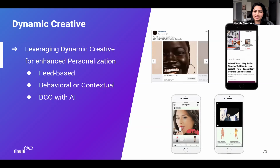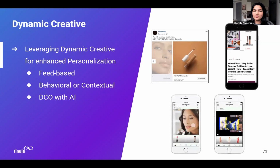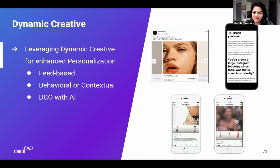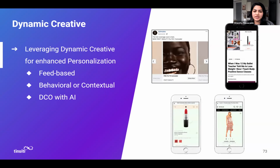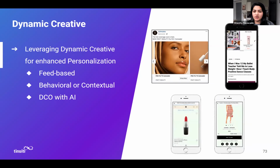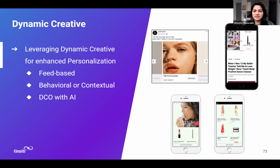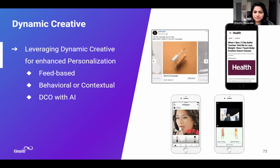This will increase basically the overall chances of conversion and also serve as a more engaging and personalized unit for that consumer who's actually seeing this. Next, it can be behavioral or contextual, where we're trying to show a list of face or eye products to audiences who have shown the most interest in these product categories, be it through either search or reading relevant content on editorial sites.